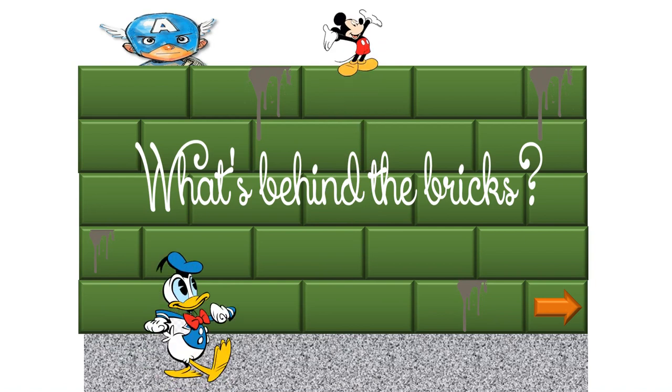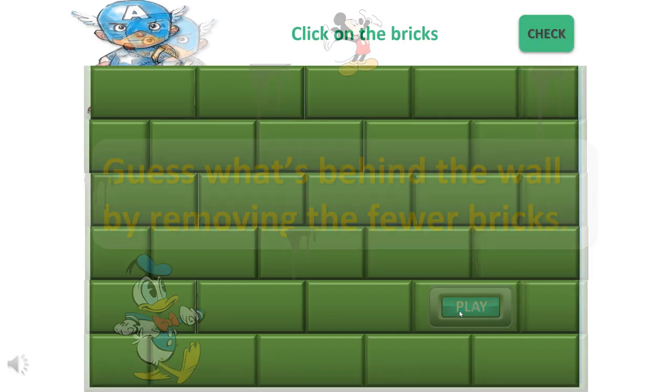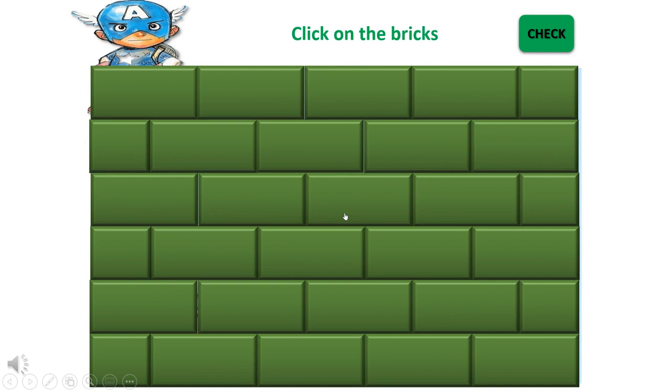The first game. What's behind the bricks? Okay, how scary. Now, let's read the rules. Guess what's behind the wall by removing a few bricks. Do you understand the rules of the game? Okay, it's very easy. Now, the first one. Let's play the game. I will remove the first brick. Oh, what is it? Now, one more.